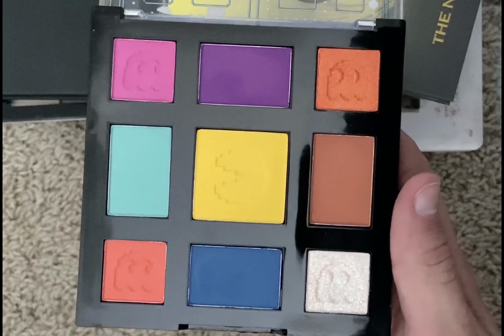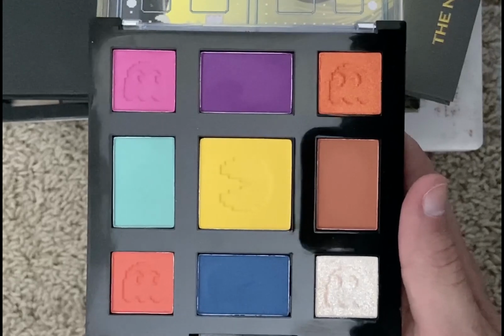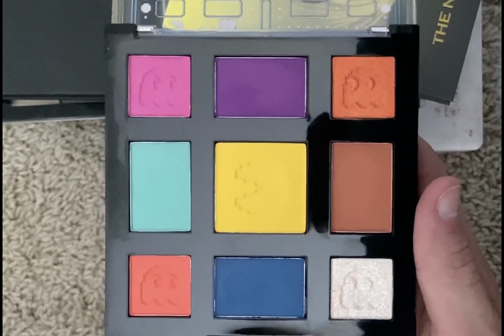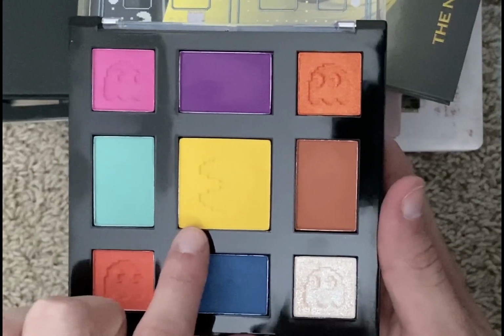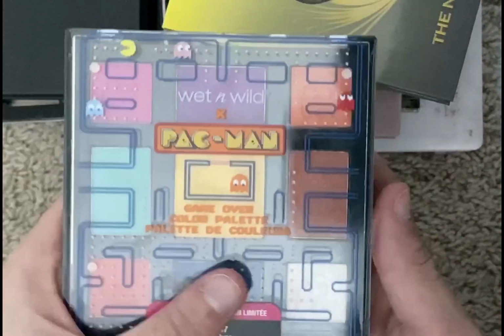This is a bit more on the colorful side than I would typically reach for, but like I said, I really like Pac-Man. This is a collector's piece for me, and I do really enjoy the shades when I want to play around more with color. I especially really love this yellow shade and these blue shades. It is a very pretty palette. I just don't reach for it that much.